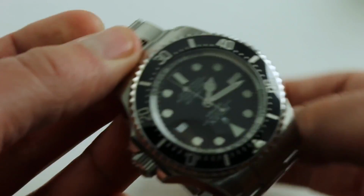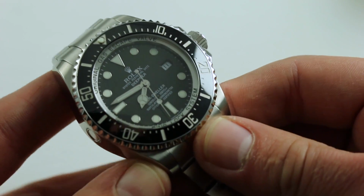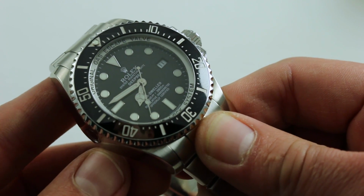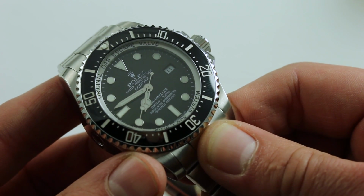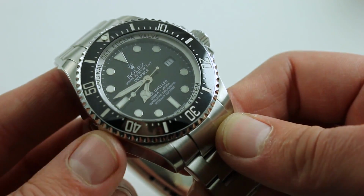Now in terms of mechanics, the watch features Rolex's tried and true reference 3135. It's the same you'll find in the Submariner, and for that matter, it's the same one you'll find in the Datejust. Robust 31 joules bidirectional winding. It's a COSC certified Swiss chronometer. It does feature a quick set for the date. It does feature hacking for the seconds hand.